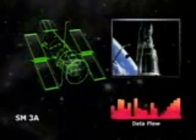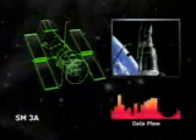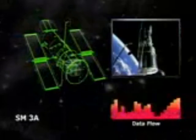The next graphic here shows the upcoming servicing mission 3B in the animation. On servicing mission 3B, we will be installing five new pieces of equipment. We will be installing new solar arrays of a totally new design, which will replace the old-style flexible-type solar panels that have been on Hubble for over 8 years. The current ones have been on there for 8 years.